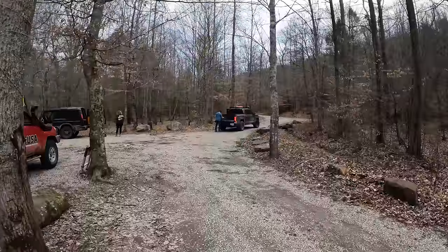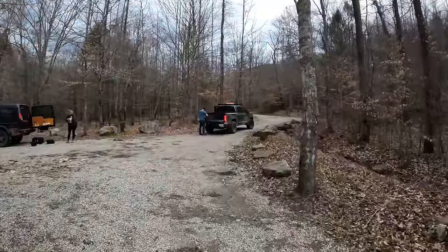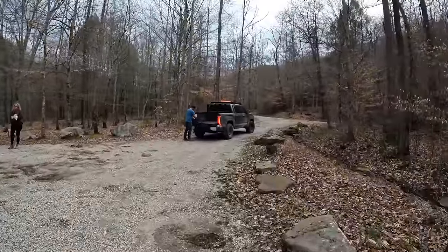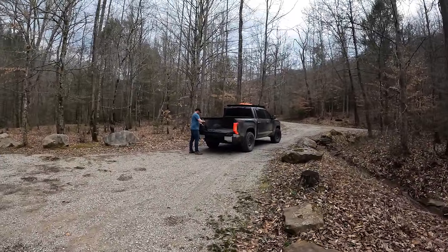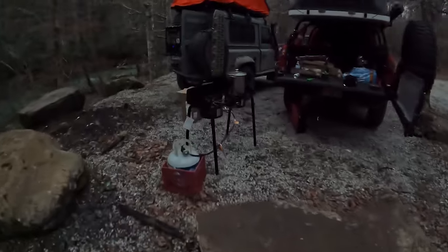And Rob is unfortunately going home. As you can see, his Tundra is completely stripped down. He's working on a whole bed system and a rear seat delete system, so he's got it stripped down to prepare for that. So when he gets that going, that's gonna be awesome. They said dinner was ready.